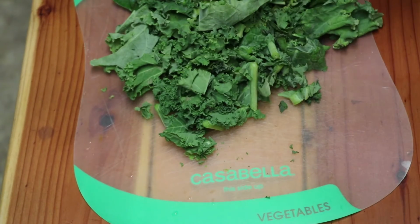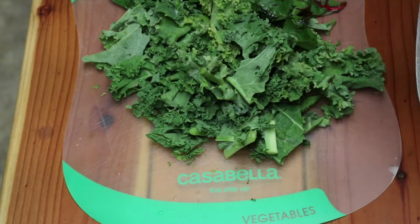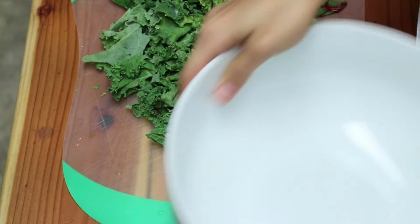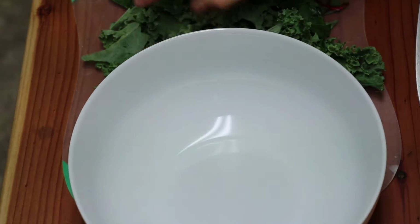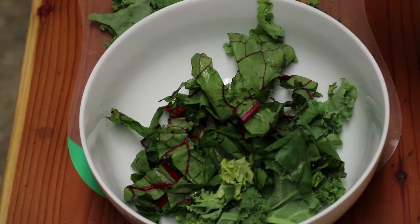We love this salad. Not only is it beautiful because it has so many different colors in it, but it's also really, really good for you and really delicious and very healthy. There's no added preservatives or any crazy dressings with a lot of sugar. It's just 100% natural and really delicious.